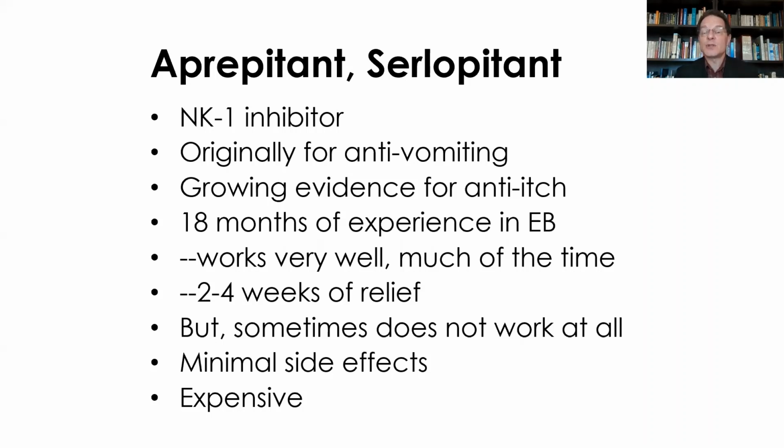Now, I've not seen the final results, so I can't tell you anything more than what their original pilot study suggested. I can tell you that we've been using aprepitant for about 18 months in our institution, and when it works, it's spectacular. When it doesn't work, it just doesn't work. It doesn't have a lot of side effects, does not interact with very many medications. It is expensive, so when that's an issue, depending on insurance situations, healthcare coverage, that kind of thing, it can be a limitation. I think there's going to be a lot of potential for this in the future.